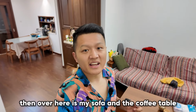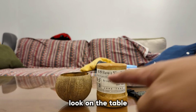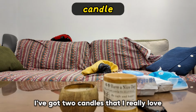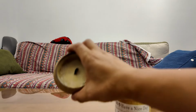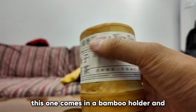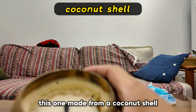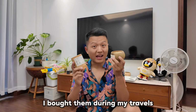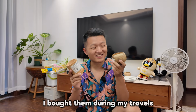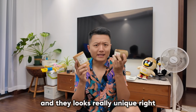Each one brings back a nice little memory. Then over here is my sofa and the coffee table. Look, on the table, I've got two candles that I really love. This one comes in a bamboo holder, and this one is made from a coconut shell. I bought them during my travels. They smell amazing, and they look really unique, right?